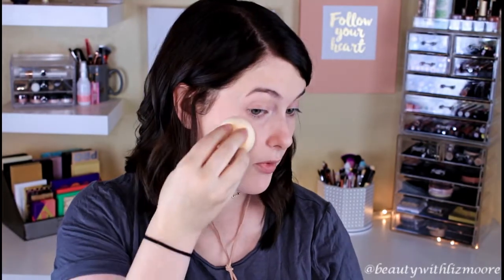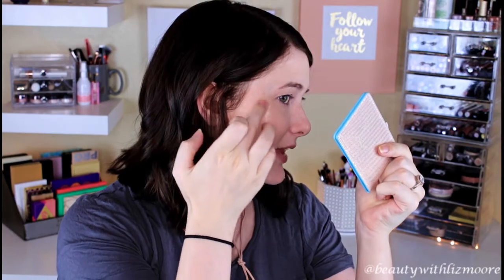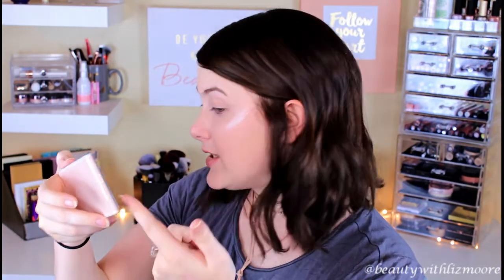So it does give a pretty glow. It seems to have chunks of glitter in it. So it looks kind of splotchy on my face. It's not blending in. So now I'm just going to take a little bit on my finger, just that much, and I am going to use my finger to apply it. It is super moussey and it does dry down extremely fast. So I feel like this side definitely looks a whole lot better, and it is definitely pink.